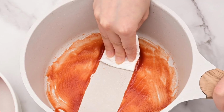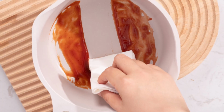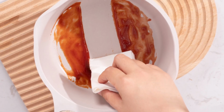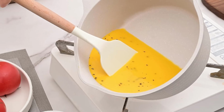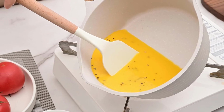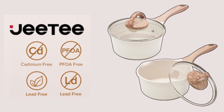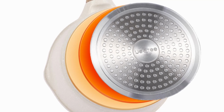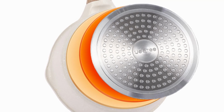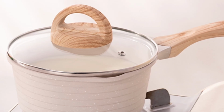2. Versatile stove compatibility. Whether you're using a traditional gas stove, a sleek induction cooktop, or even an infrared multi-head stove, these pans ensure quick and even heating, saving you both time and energy. 3. Health-focused design. The granite coating is free from harmful chemicals like cadmium, lead, and PFOA, making it a safe choice for health-conscious families. Cook with confidence knowing your meals are free from toxins.